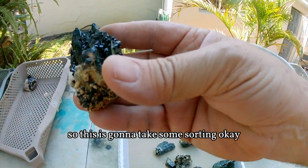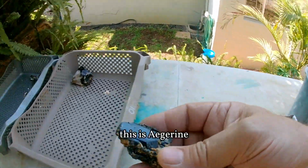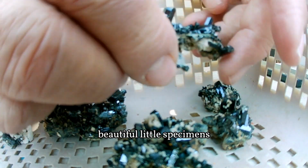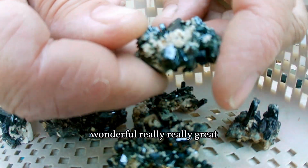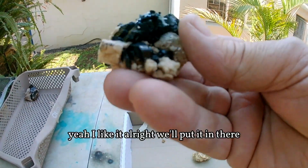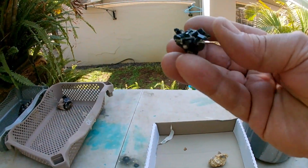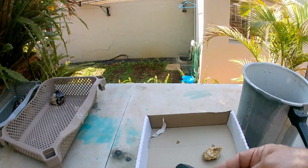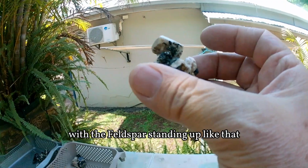So this is going to take some sorting. Okay, this is also quite nice. Here we go. This is Aegerine. Beautiful little specimens. Wonderful. Really, really great. Look at the way that it's stacked. Yeah, I like it. Right, we'll put it in there. This is nice. I like it. Okay, this is also nice with the feldspar standing up like that.